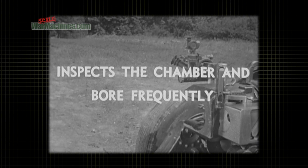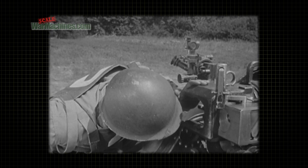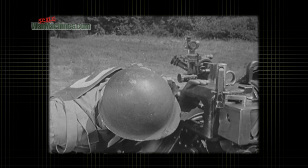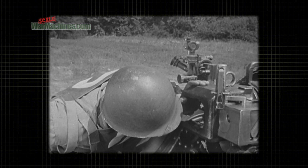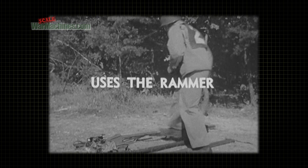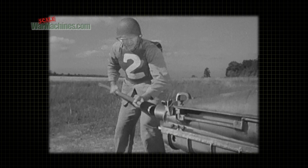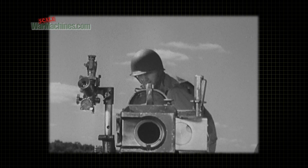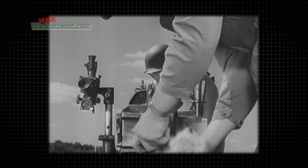When firing is heavy, the bore should be swabbed frequently to keep it cool. But it is up to number 2 to inspect the bore and chamber for any foreign matter that may have been left by a round, so that he may remove it before damage results. When the bore must be cleaned during firing, number 2 will operate the rammer staff, swabbing out the bore with a sponge and then cleaning it with a cloth.